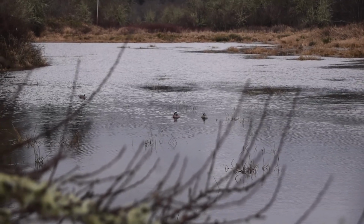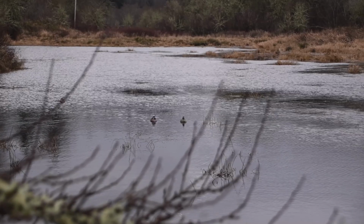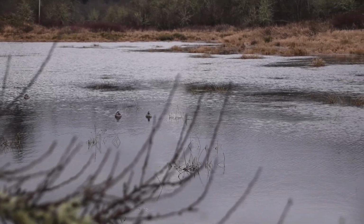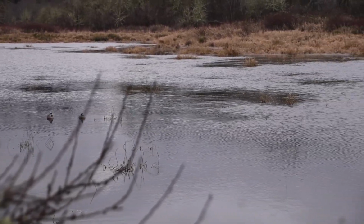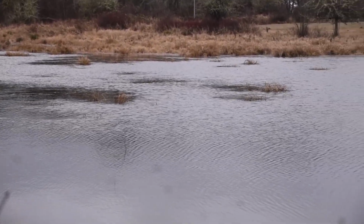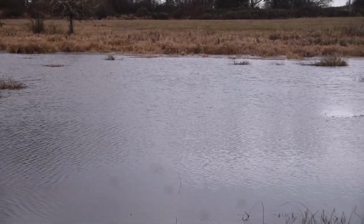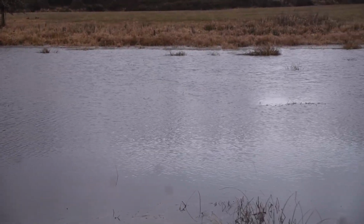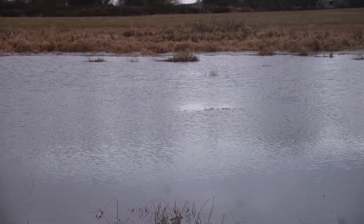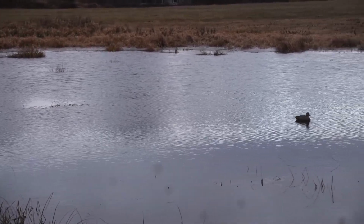Here's a look at the setup on a very cold, chilly, late December day. Got three widgeon decoys down there. The whole idea here is a very loose spread, in light numbers, because it's officially the late season. So I don't have a lot of decoys out today.